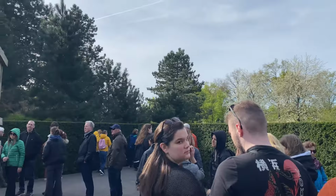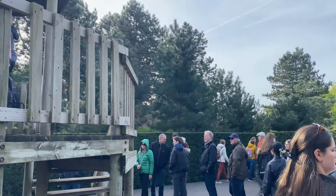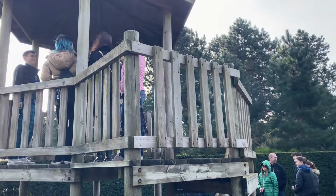Okay, so while Lucas takes the boys to the playground, I am going to explore the gardens a little bit. I went through a maze to get to this gazebo where you can get an awesome view of a tulip field. But there is a line to go up into the gazebo, so if you're here on a really busy day, you might have to wait. Okay, well, I made it to the top, and this is the view you get from the top.